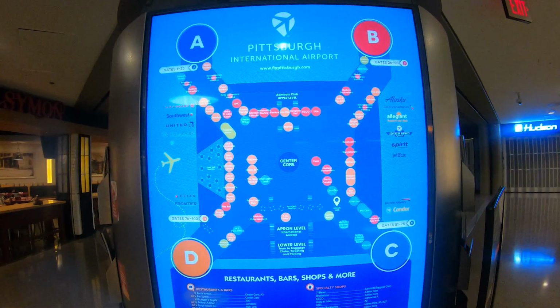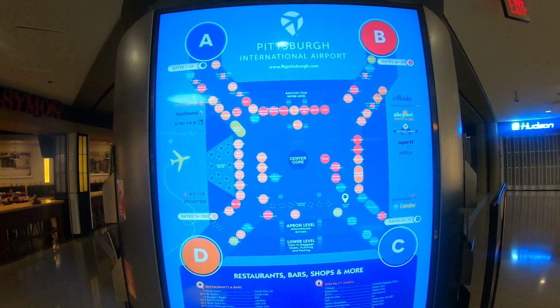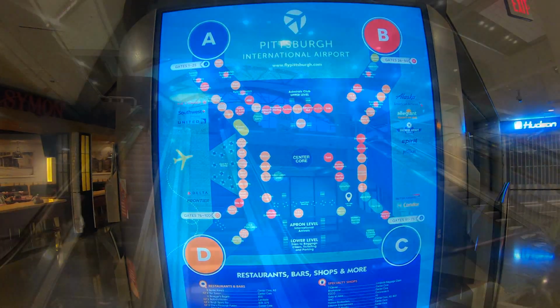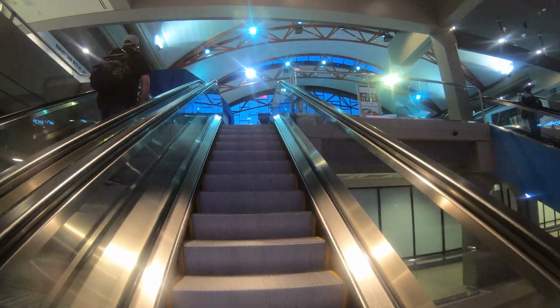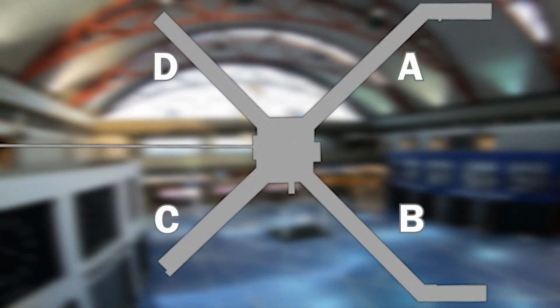Built 30 years ago, this X-shaped terminal was also one of the first to feature this design. This clever terminal layout means short walking distances to any gate, no longer than 1/3 of a mile from the terminal's center core, or 2/3 of a mile from the terminal's farthest gates. The concourses are arranged clockwise, A through D.